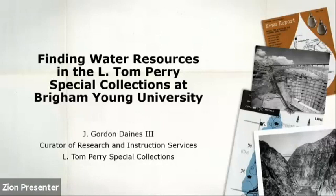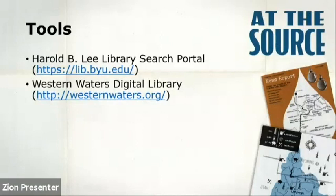My predecessor used to say that he was a jack of all trades and master of none. And I feel that's how I feel sometimes. I know we've got water-related resources in our holdings, and I know that there's value to them, but I don't have the deep dive. But what I do understand is how to utilize the tools that we have available, particularly the BYU library for finding materials.